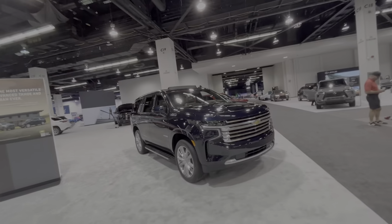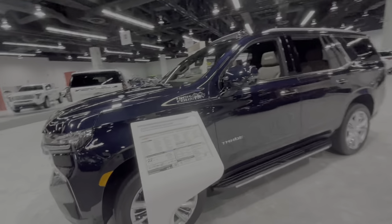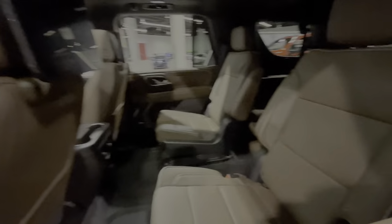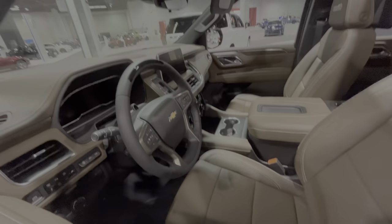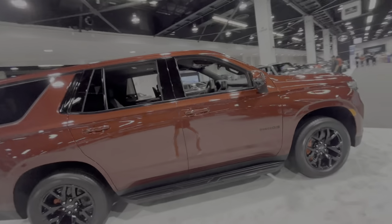So we got the beautiful Tahoe. I like Tahoe. I don't know why, but I like it so much. It's a High Country, 86,000 for this car. And this car does have a Duramax 3.0 turbo diesel engine. Look inside at this beautiful brown interior and rear entertainment. That's so cool, like a Mercedes-style rear entertainment, and the panoramic roof. That's a beautiful car. Sooner or later, for sure, I'm going to get the Tahoe 4x4, but for now they're just going ridiculous. I don't know why.